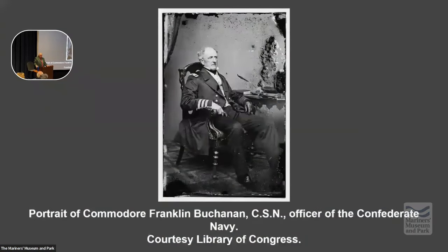He also is commander of the Washington Navy Yard when the war breaks out. He is from Talbot County by this time. He marries into a very wealthy Talbot County family. And as a result of that, when the war clouds come and then the war breaks out, the Baltimore riot on April 19th, 1861, prompts him to resign from the U.S. Navy. So I cannot raise my sword against my native state.